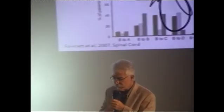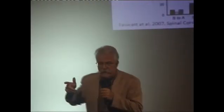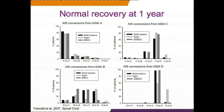This illustrates a couple of things. First of all, it illustrates that there is a recovery process, so that speaks to the risk of any kind of cell therapy, because if there's a recovery process, you don't want your intervention to lead to people going in this direction and not allowing them to go in that direction.